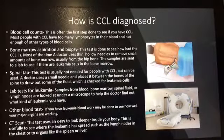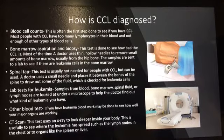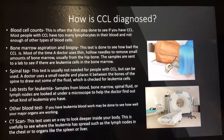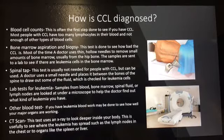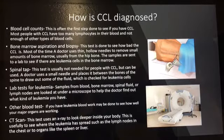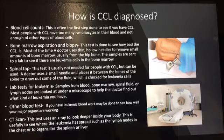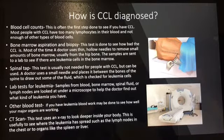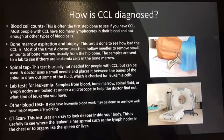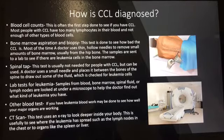How is CCL diagnosed? Blood cell counts. This is often the first step done to see if you have CCL. Most people with CCL have too many lymphocytes in their blood and not enough of other types of blood cells. Bone marrow aspiration and biopsy. This test is done to see how bad the CCL is. Most of the time, a doctor uses thin, hollow needles to remove small amounts of bone marrow, usually from the hip bone. These samples are sent to a lab to see if there are leukemia cells in the bone marrow.